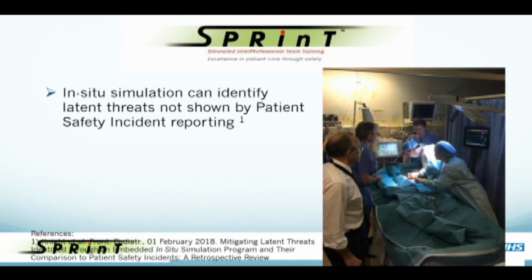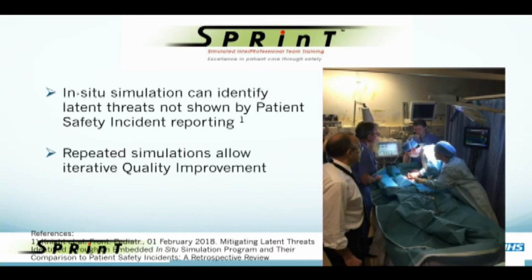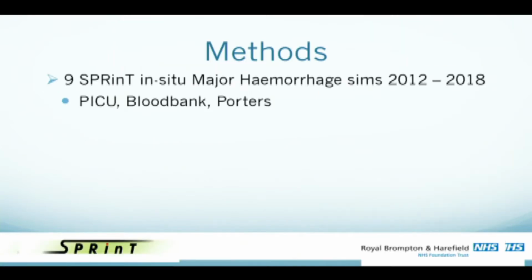This started many years ago, and we used in-situ sim to identify the latent threats that we were seeing on the clinical basis. And we've actually published, I'm afraid the reference hasn't quite come out, but we've published some evidence showing that in-situ sim is very valuable in picking up additional latent threats that are not necessarily shown by patient safety incident reporting. We know that repeated simulations allow iterative quality improvement and analysis of human factors, which can help make us a safer ward.